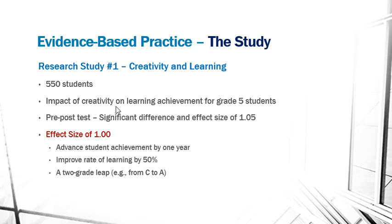Do a pre-test and then a treatment. I take a look at that treatment. That's something I might want to do in my class, and then a post-test. And yes, behold, there is a statistically significant difference, and the effect size is 1.05. What does that mean? Well, an effect size of 1, according to Hattie, means advancing student achievement by 1 year.